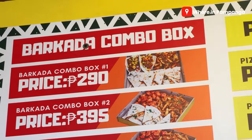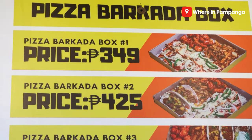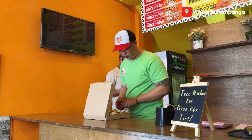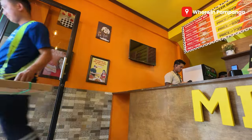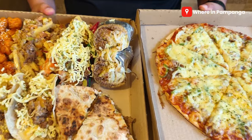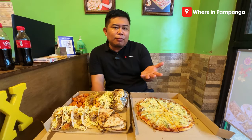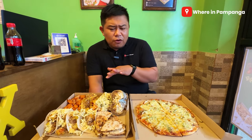Actually, pag punta po nyo dito, basing on our menu dito sa counter natin, meron tayong barkada combo box at saka yung pizza barkada box. Halos mga nag-order dito eh yung mga naka-box, which is like this one. Barkada box combo number 5, which is 1,049 pesos only. And take a look at it, parang makakakain dito eh 5 to 6. Again, depende po sa appetite po ninyo. But for me, I believe this is 4 and 5, mga ganyan, hanggang 6 na extend pa.